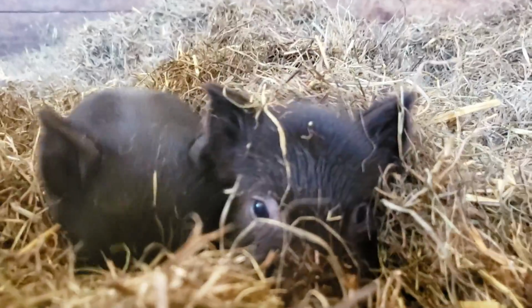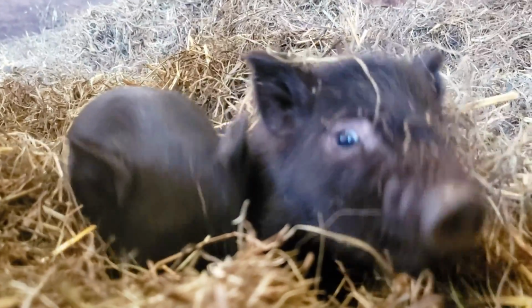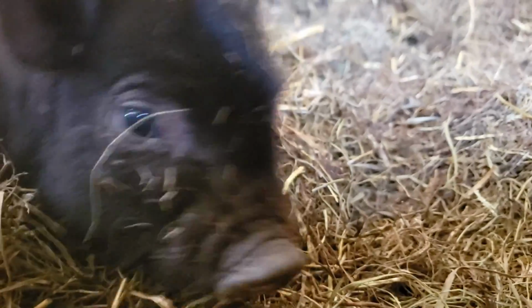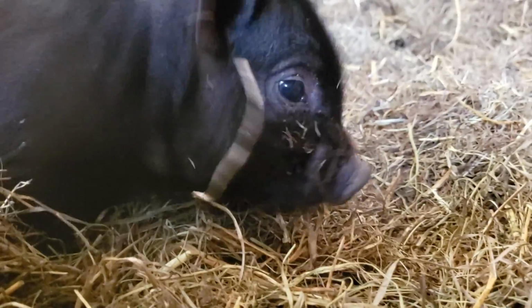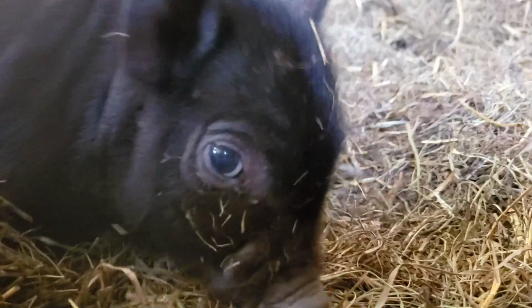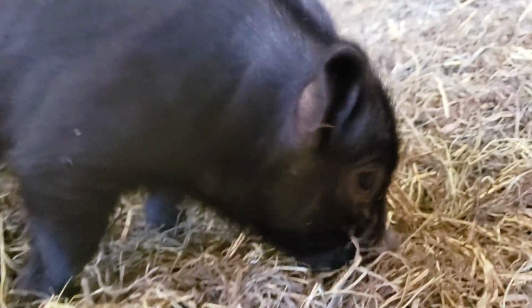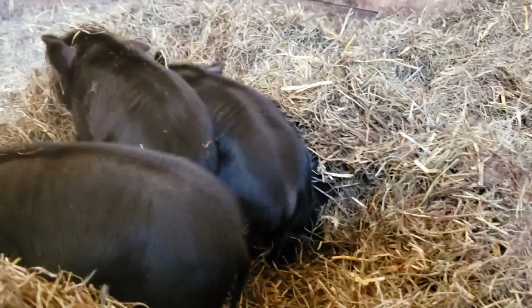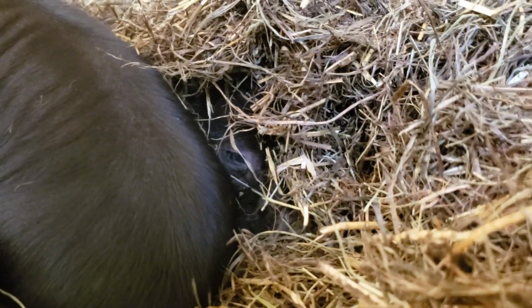The nice thing about this breed of pig is that we don't dock the tails, we don't clip the teeth, we don't really do anything as far as that goes. They are just about as natural as you can get as far as the birthing process, and they just do really well. We've had really good luck with this breed, and they're just a great little pig. See, they dig in there pretty deep.